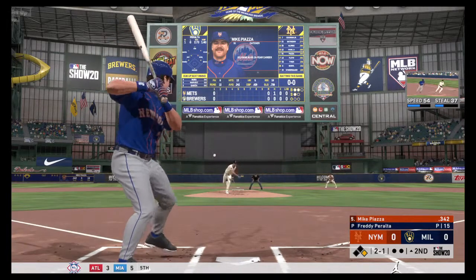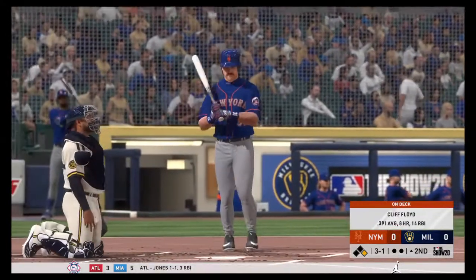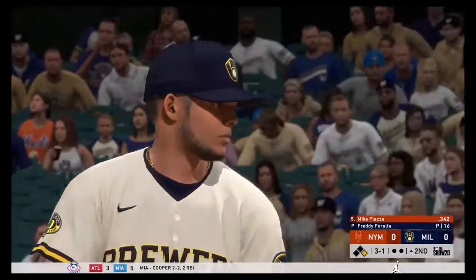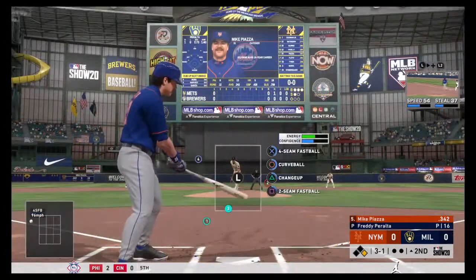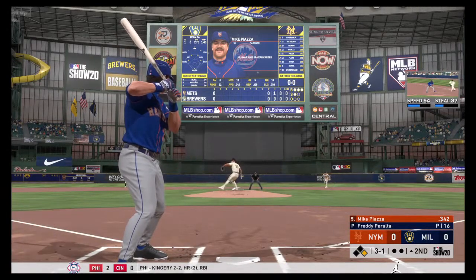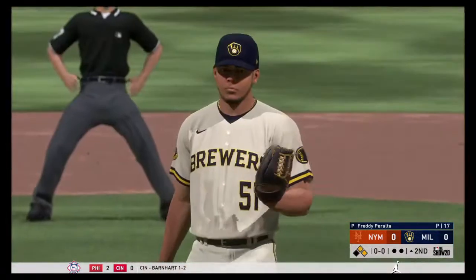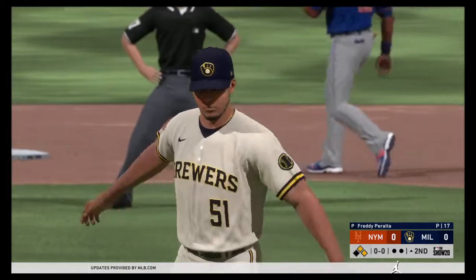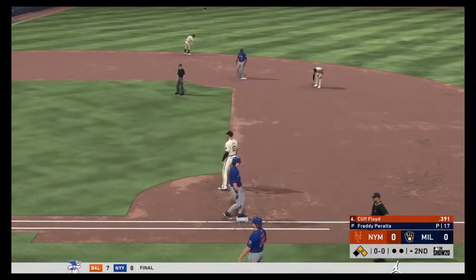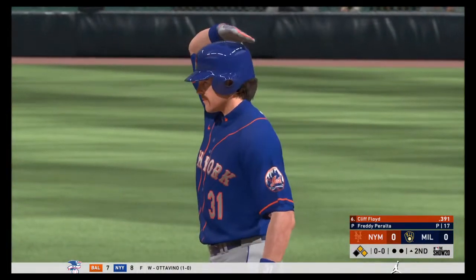From the stretch. This is where you cash your checks right here. 3-1. You're one of the best hitters in the game. You live for situations like this. Hitters count all the way. Here it comes. And he will take ball 4. First and second now with nobody out. Always tough to issue a free pass, but especially troublesome when you give up a single right before that to start the inning. We'll see if he can figure out a way to wiggle out of this.